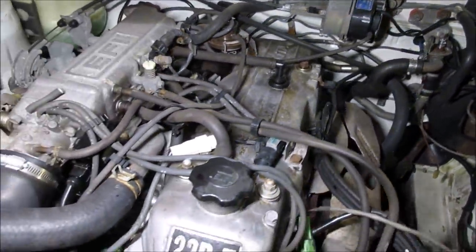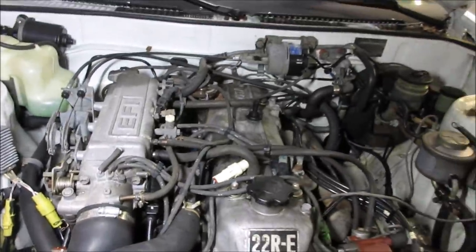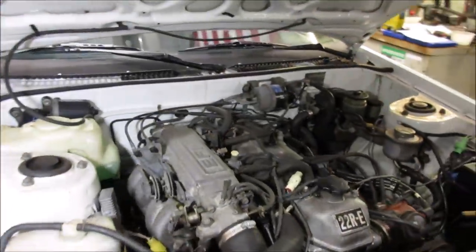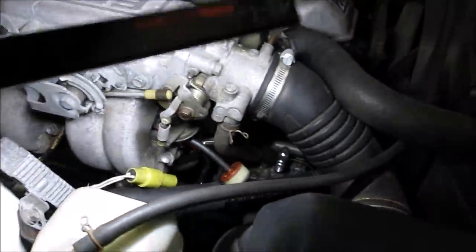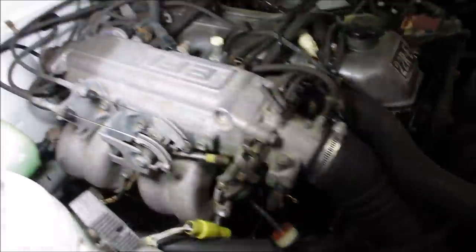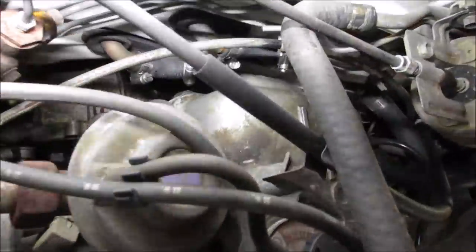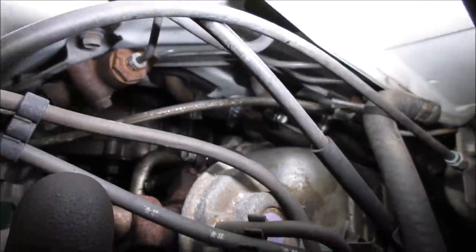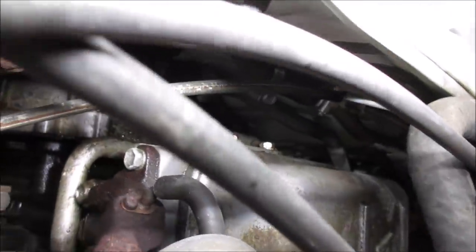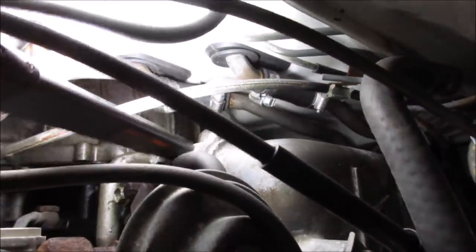Let's see. Hopefully it's not a head gasket. That would suck. That's why it was cheap. See a vacuum line off. I'm not sure if that goes to anything. It looks like it's kind of running down the back. I'm going to say it's the valve cover gasket. I don't know if you guys can see in there better than I can. Yeah, it looks like it's wet. Even up this location right here. I see it on the manifold right here.